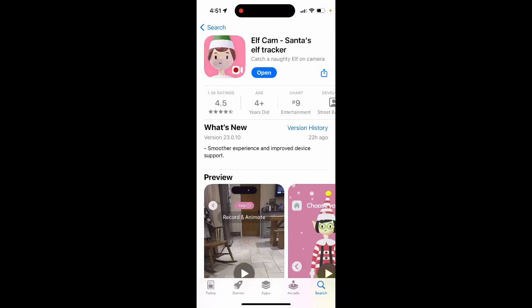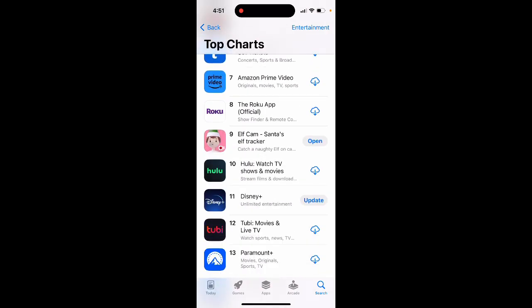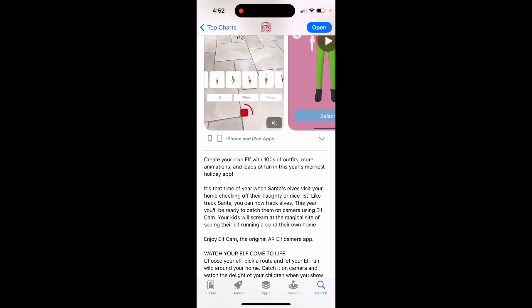Here's an amazing app which is called ElfCam Santa Elf Tracker. It's literally going through the top charts and it's a really amazing app. And it's using some AR, augmented reality, to make a video with elves. And it's super fun to play this app with your kids, and I will show you how to do it.